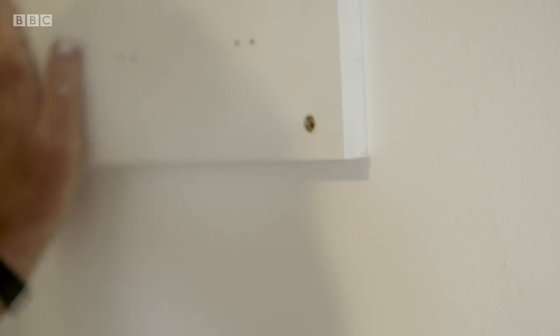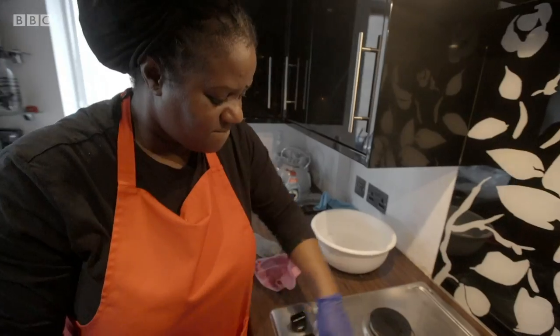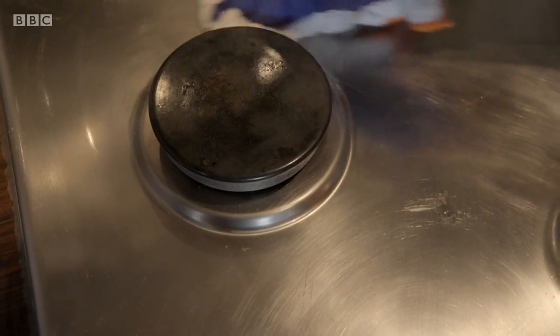That's well strong enough, that is now, and that won't move. Not now, it's got proper fixings in it. Maxine's battle to beat the grease is almost over.